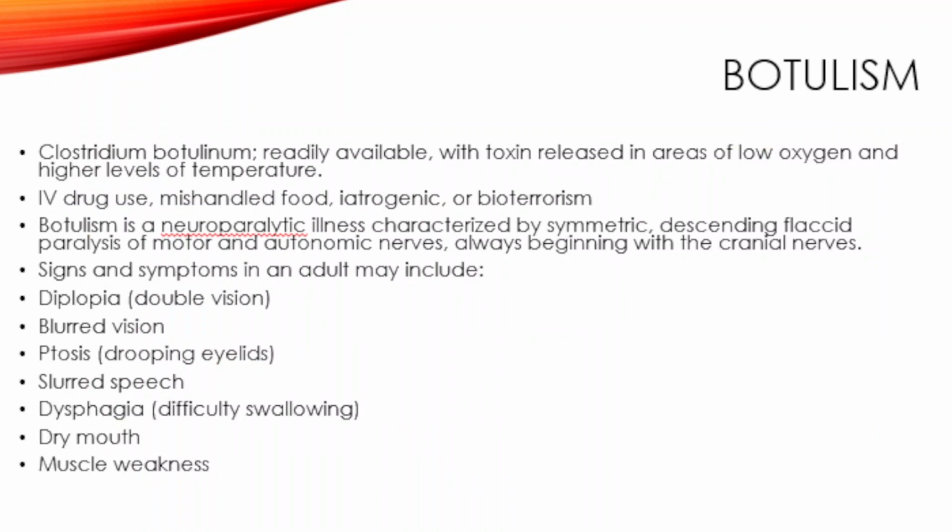Then we have botulism, or Clostridium botulinum. That's readily available, with a toxin released in areas of low oxygen and higher temperature, which is why we can get it from inappropriate homemade canning, such as green beans. So it can come from IV drug use or mishandling of food, just like I talked about. It can be iatrogenic. We give Botox for many different things in the hospital setting, and you can actually get Botox toxicity due to some of these various methods that we use, and it can occur via bioterrorism.